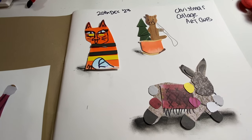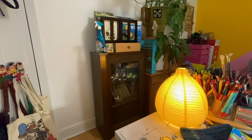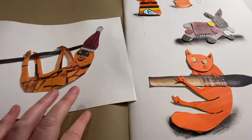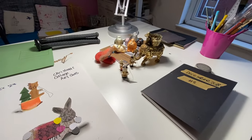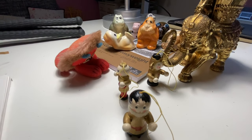So I was collaging some of my little ornaments from the cupboard, and I didn't have any glue, so I had to use tape doubled back on itself, rolled back. There's my 3-minute Christmas sloth. So this is what I'm going to use to just play around, maybe do some of these guys with my new paint sticks.